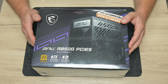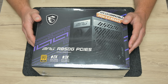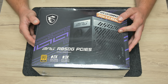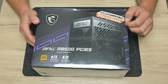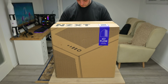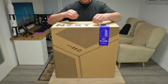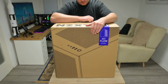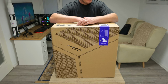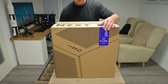The power supply is MSI MPG A850G. It's an 850 watt gold power supply, fully modular, and it's enough to power the entire system. Also, this power supply I got about 25% cheaper. From the same store I got a PC case, the NZXT H7 Flow. This is a very good quality computer case with great cable management. The case I got for about 14% off, plus I got a little bit more price off for both products.